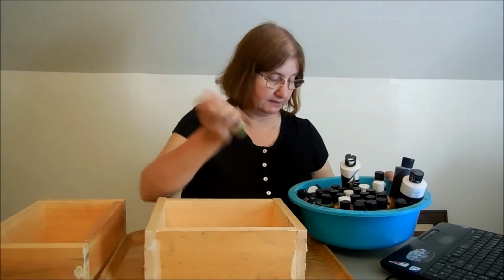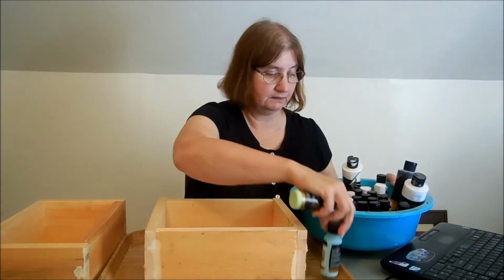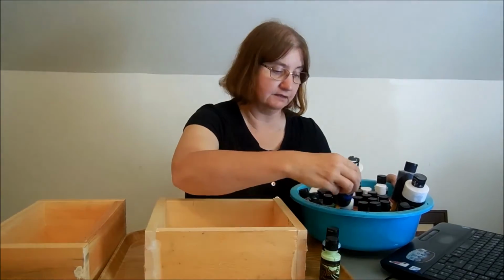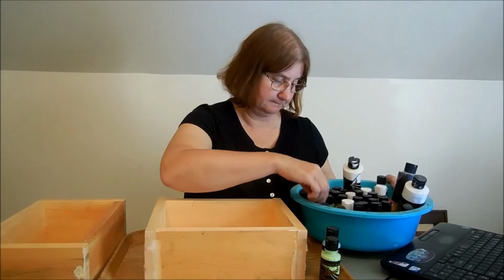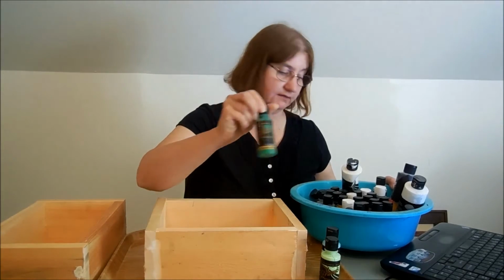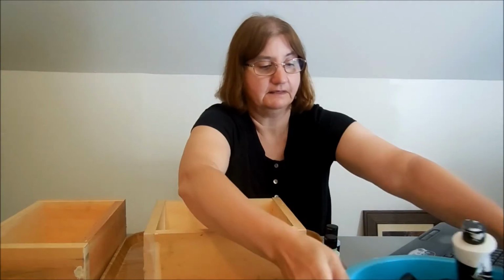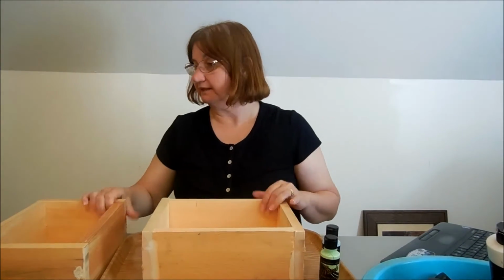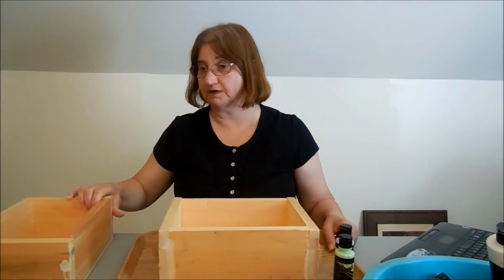That green's kind of pretty. Oh, that blue's kind of pretty, too. And I like light colors for the wall. So I may do those. That's not a bad looking green either. So I'm gonna work on these, paint these up, and get those ready to go on the wall. And I'll show you that when I'm finished.